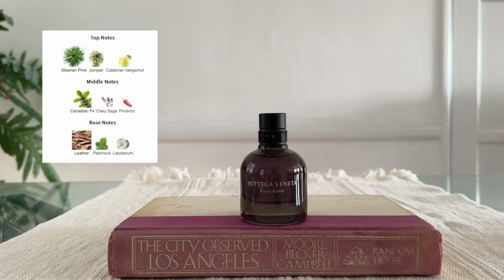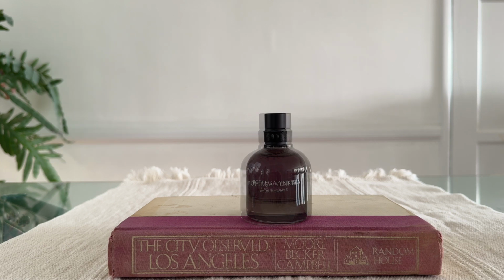The notes here are Siberian pine, juniper, bergamot, Canadian fir, clary sage, and Jamaican pepper, leather, patchouli, and labdanum. Now, if aldehyde 44 reminds me of a lot of classically feminine traits, I'd say that this Bottega Veneta reminds me of a stereotypically masculine figure. However, it's not one that has a lot of growl or bravado. It's very subtle, it's very leathery. It kind of smells like the bottle looks. It's gray, it's serious, it's very dry.